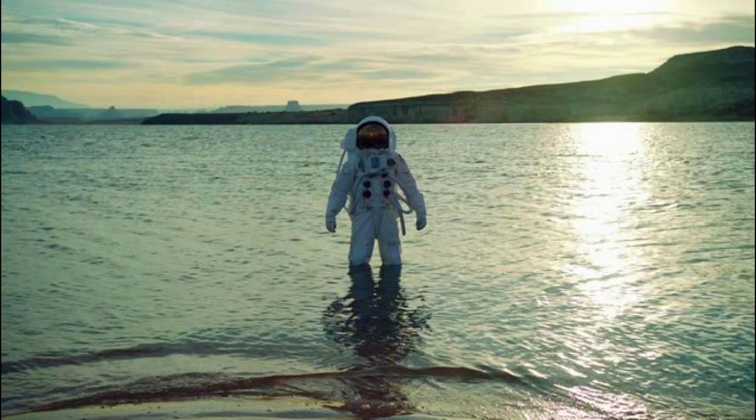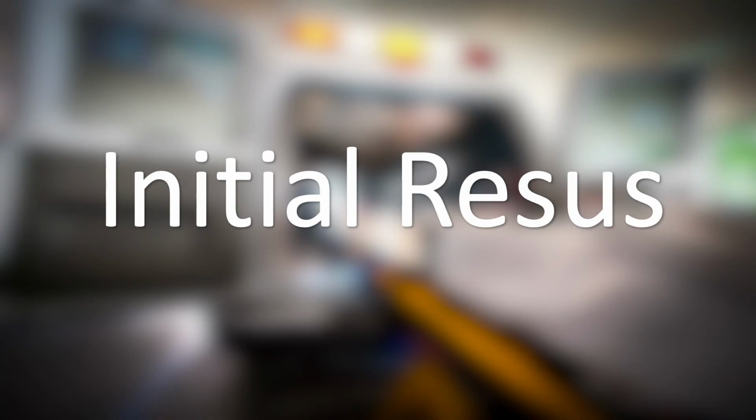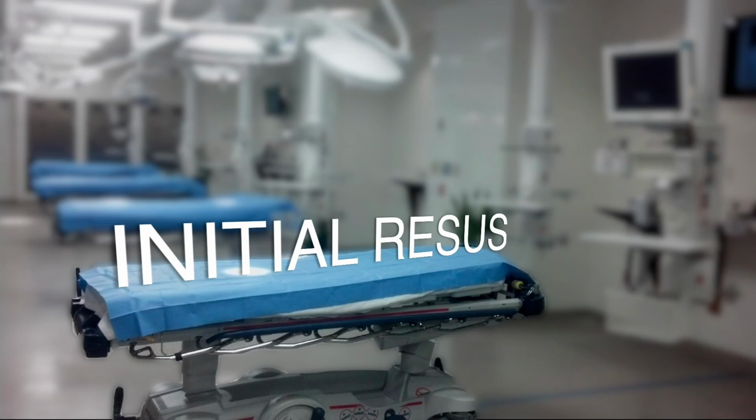So we need to take a step back and go back to our Boy Scout, Girl Scout brain and say, hey, can I reach something to this patient? Can I throw something to them? Is there a craft I can row to this patient? Take that extra 30 seconds to look around and say, how can I safely get to this patient? If you don't have formal training in professional open water lifesaving, you're going to avoid having an additional victim on your hands. So if we have the patient safely to shore or on a stable surface, we can start our initial resuscitation. It's the same pre-hospital as it is in the hospital.